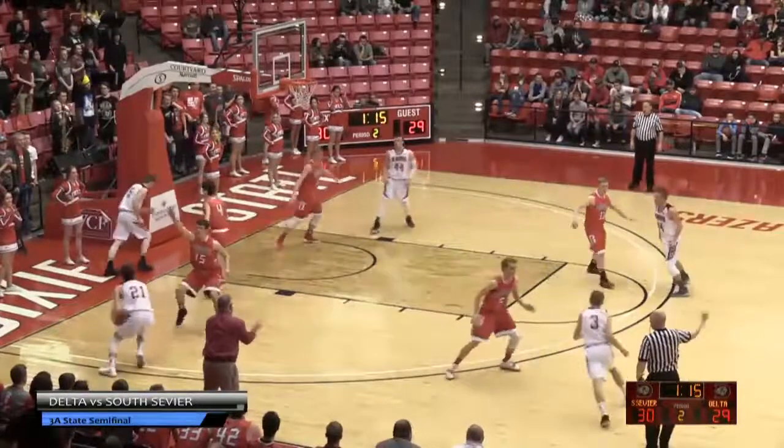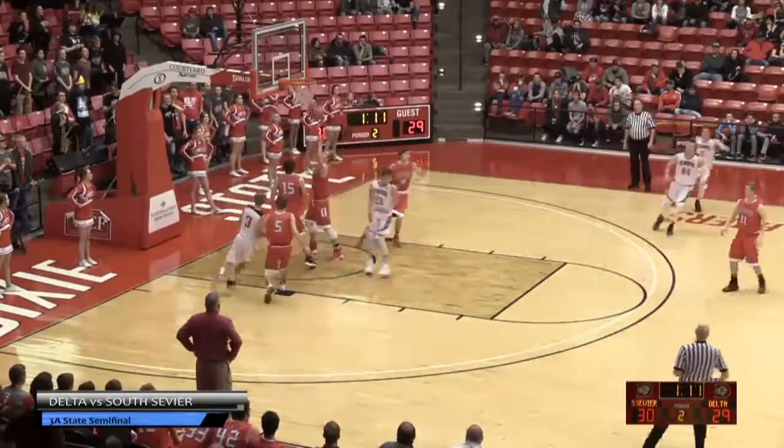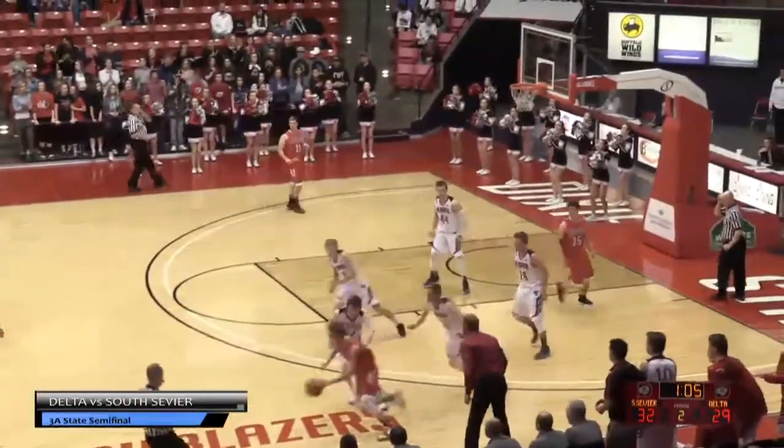Brody Tebbs inbounds, left side into the corner to Wood. Pump fake on the three, he'll drive the lane. Spin move against Chase Fowles, up and under. Nice take by Peyton Wood, he'll weigh it in. Beautiful up and under as he got the defender in the air, slipped underneath and laid it in. Jamin Bruff quickly the other way.